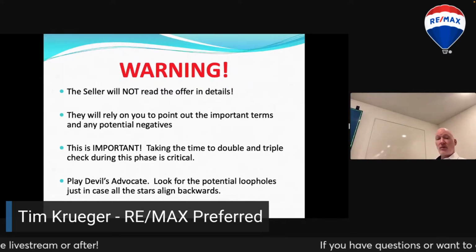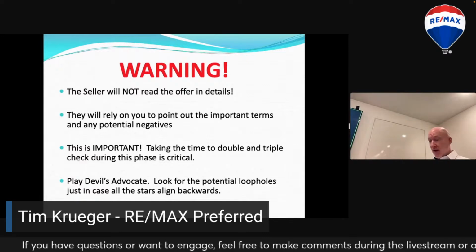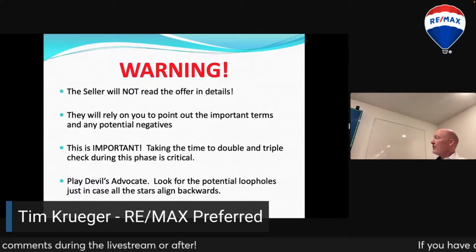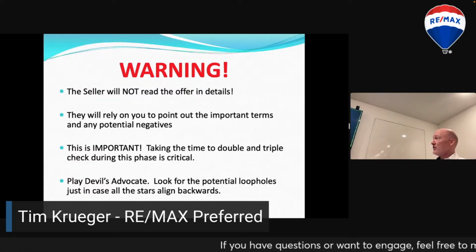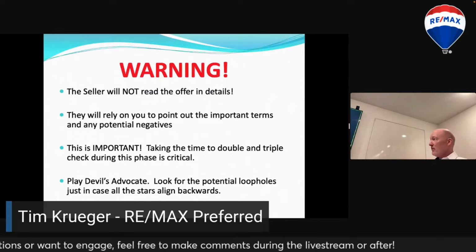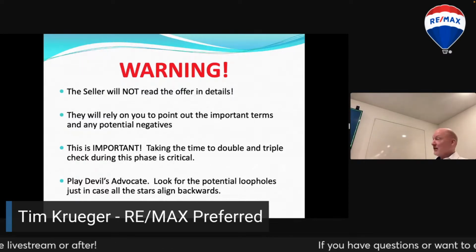So assume they know nothing, and anything that they need to know about the offer, whether it's something written in, whether it's a boilerplate part of the offer, it's just the way every offer works. They don't know how every offer works. So make sure you point those things out to them. They're going to rely on your list, your summary. They're going to look at what you consider important enough to put on your summary list, or however you present that to them, whatever you bring up in the conversation that you have, the negatives that you bring up. If you don't bring something up as a negative, they're not going to assume it's a negative.